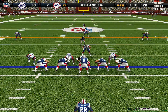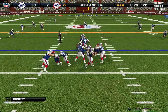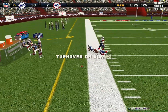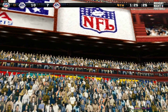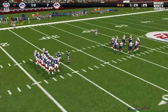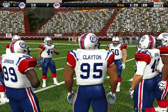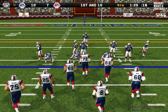As expected, they'll go for it here. Looking to pass, facing a fourth and long. Looking for the long completion down the left side. They go for it and don't make it. That was a conversion the offense needed. They have to be disappointed, and it's worse because now the other team has the ball. They'll start the drive at the 27-yard line.